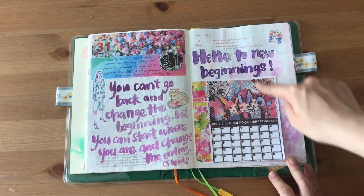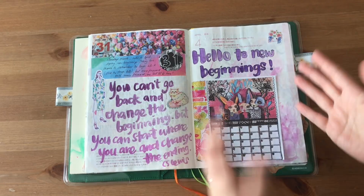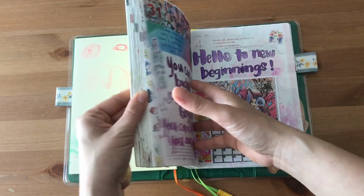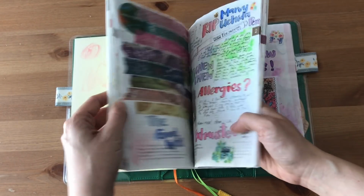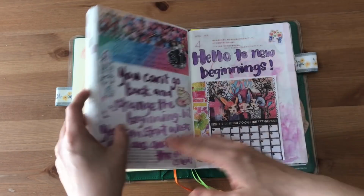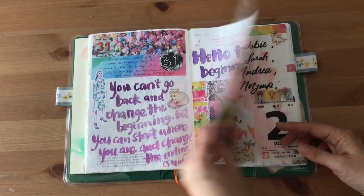I start off with a calendar. I try my best to print the calendar out from Courtney. Sometimes I print out the Hobonichi Challenge prompts, but anyways, so this is April.